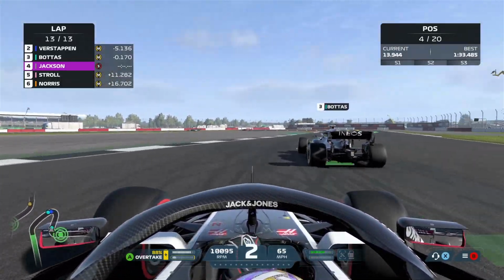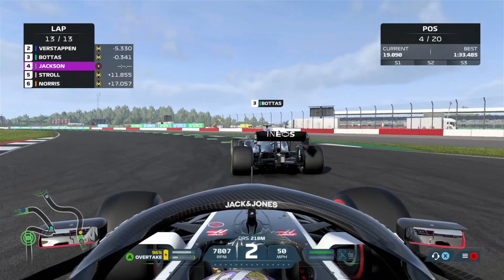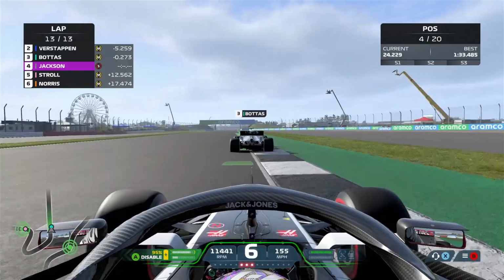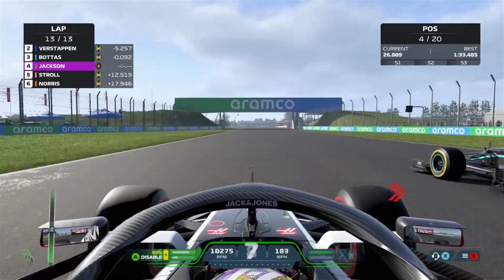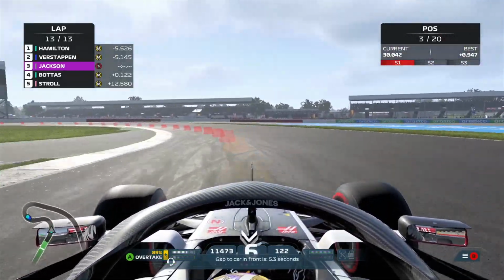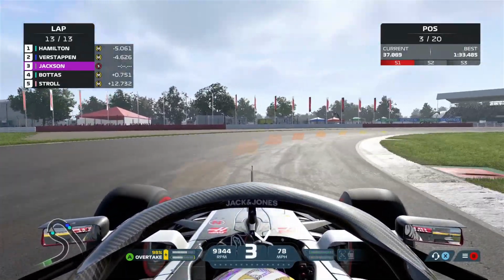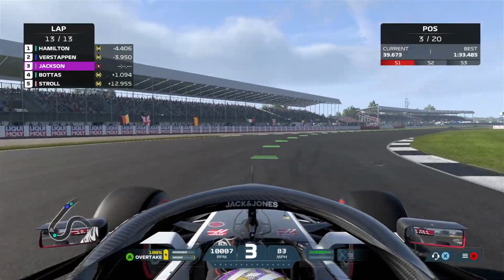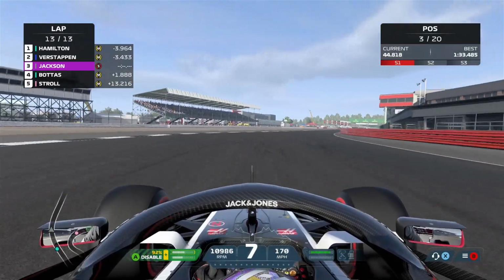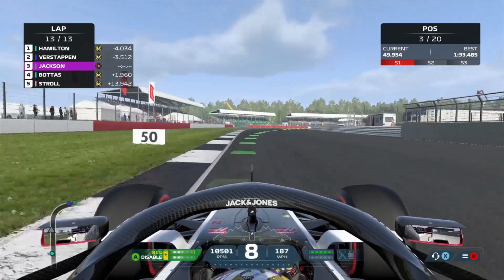Hello, little bump. ERS here, we got our DRS going, we're going to zip in, and right in front of him there. Gap to car in front is 5.3 seconds. We might be able to catch up to Verstappen. It's going to be a close one. We've closed a huge gap with Bottas, but I don't know if we can do 5 seconds in this last lap here, but 3rd place is not a bad finish.